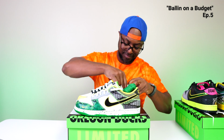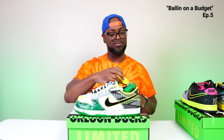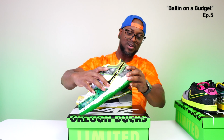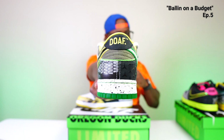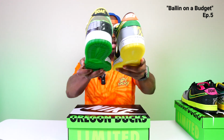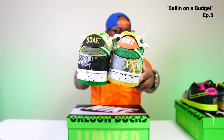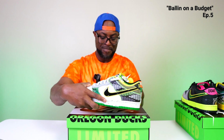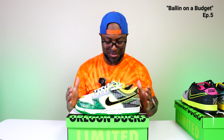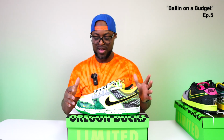Green, yellow. That's going to be hard once you put those in. And you're going to see the Ducks of a Feather label on the back portion of the heel of this one. So this is how it looks. Oh my God. The away pair is super special to me right off the bat. I can tell you that right now.